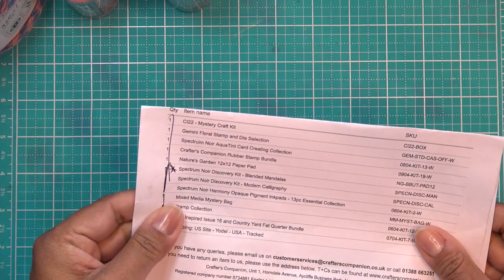Okay, this box is packed to the brim. I don't know what, I mean, there's no notes here that say anything funky, so hopefully it's what it is. So let's get started. This is gonna be crazy.